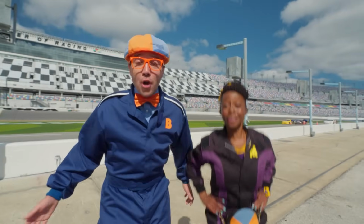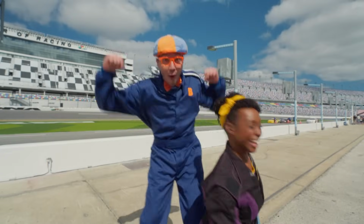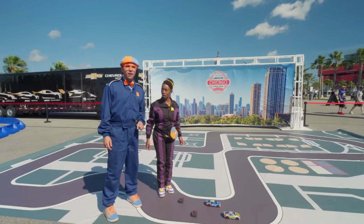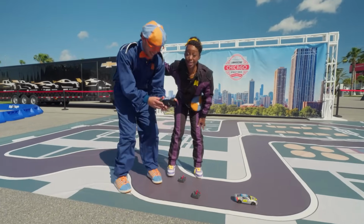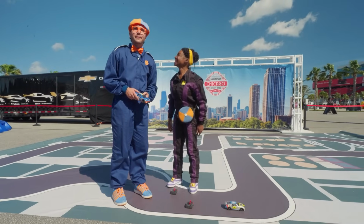And hey, Blippi, look! Race cars! They're so colorful! I think we should take a closer look. Yeah! See, Blippi? Real race cars! Oh, wait a minute. Meekah, these are toy race cars. Well, they look much bigger from far away. Oh, yeah. Wait a minute.